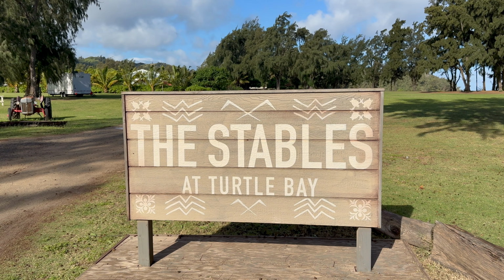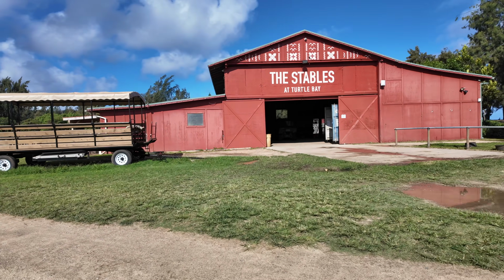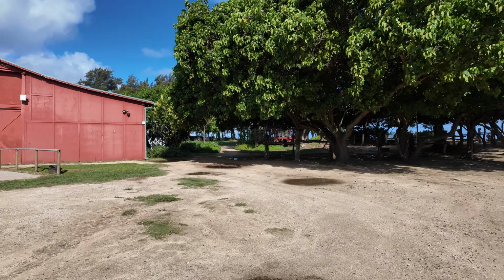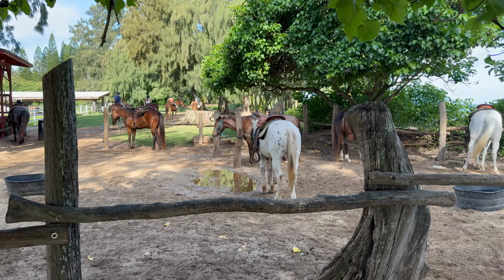The cool spot to head to first is the stables at Turtle Bay. The luau here is actually a Hawaiian cowboy paniolo luau. That all happens here at the stables. And if you're looking to do some horseback riding along the beach or through some of the trails, you can do that here. It's just kind of a farm vibe.